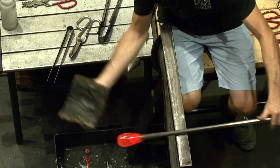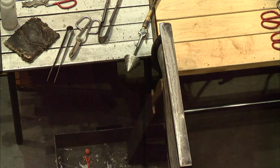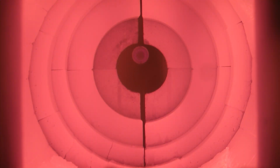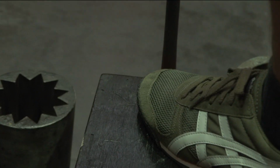So if he wanted to take one of the wings and maybe carve into it and make a texture or a design with cold working. Cold working is just approaching glass in a cold state, usually with grinding equipment made of diamonds or silicon carbide. So you can do a lot of cold working and then bring those parts back and warm them back up. There's limitless possibilities with that kind of technique.